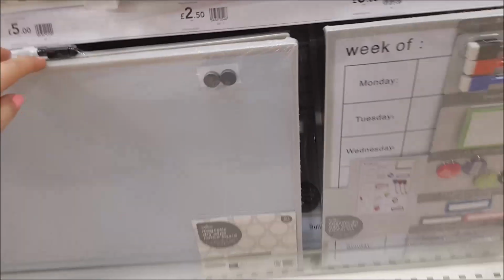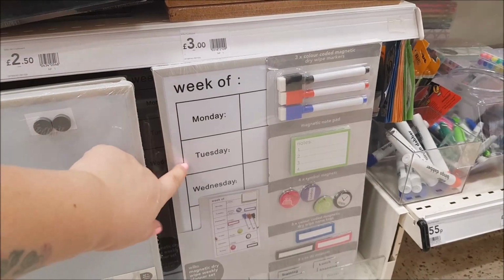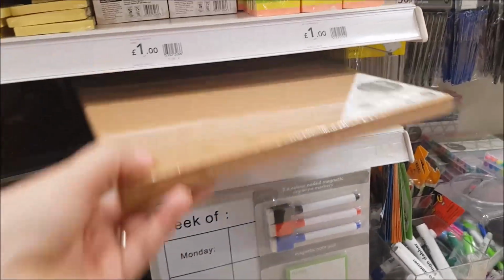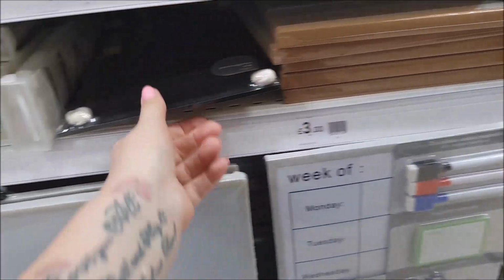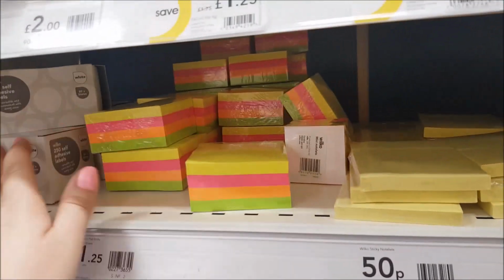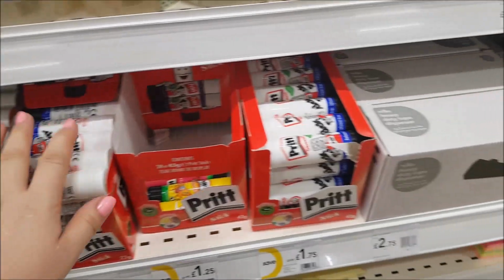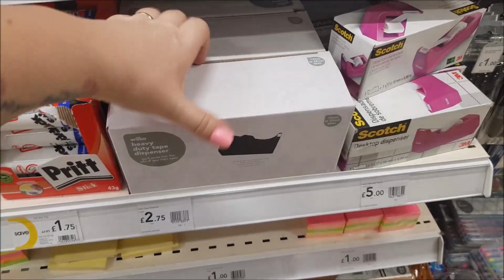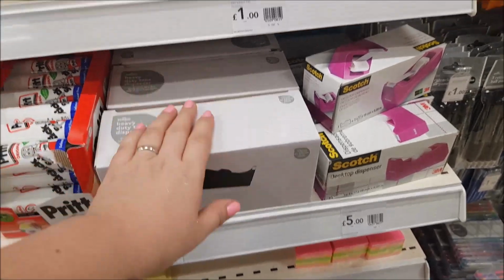And then here we've got the whiteboards, and then you've got the marker sets with the days of the week. We've got this one. We've got a Wilko corkboard. That'd be great for crafting. There's a chalkboard there. You've got your memo blocks, self-adhesive labels, glue sticks, heavy duty tape dispenser. They're very handy to have in, especially with Christmas or if you've got lots of presents to wrap up.